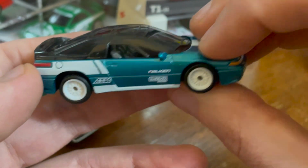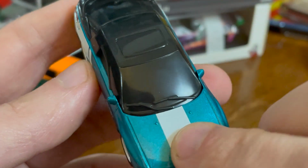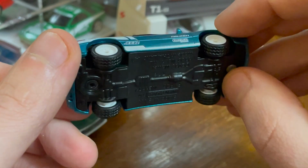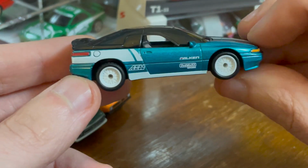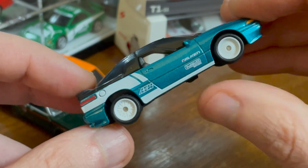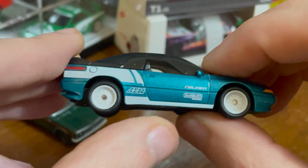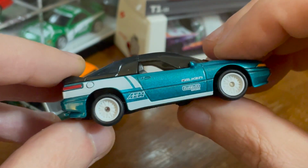The fuel access is nicely cut out. Door handle's great. The windshield wipers, and the attention to detail on it is very nice. It feels like a real car when you look at it. Again, the wheels are a bit, wow, they spin so good. Maybe not this one. I mean, it still spins good, but not like ridiculous like that one.